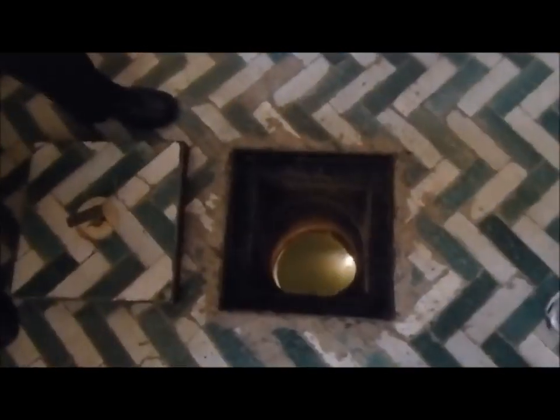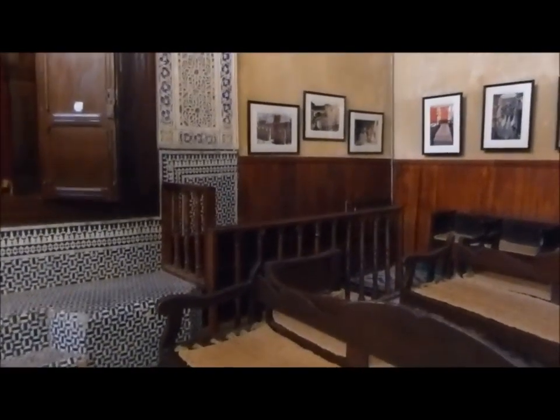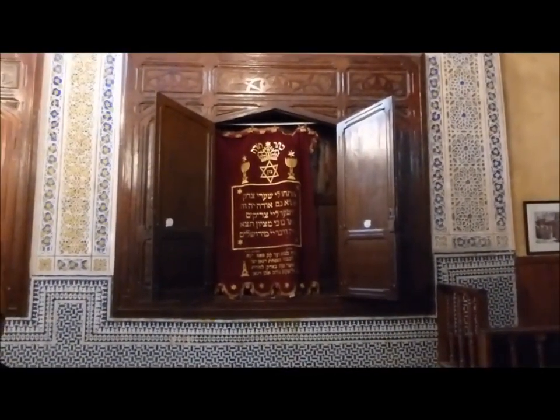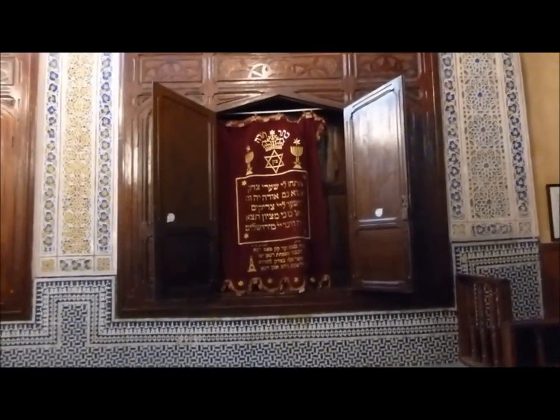Okay, so this is the peek into the mikveh that is accessible from this stairway here. And we're inside the Abu Dhanan synagogue. This is the parochet. It covers up the Torah, which is on deer skin, as is traditional for Moroccan synagogues.